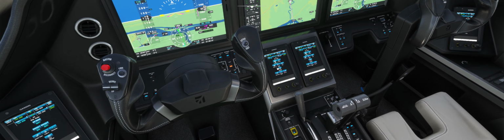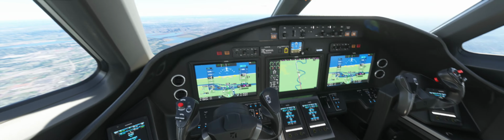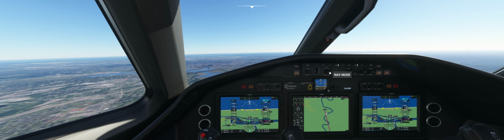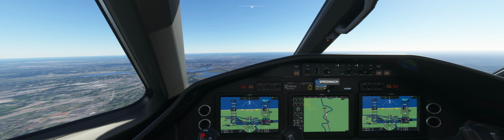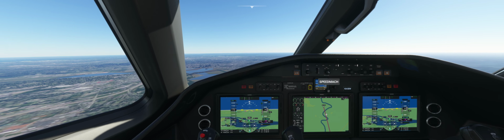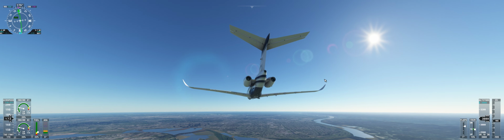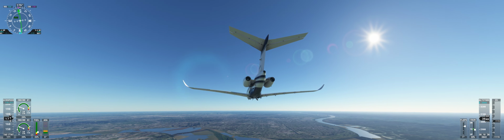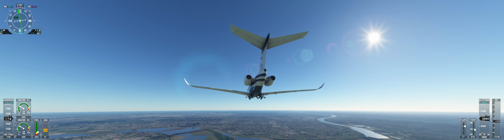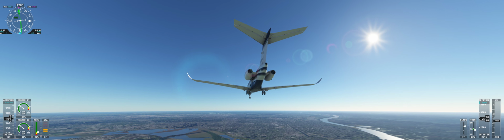We'll zoom in now down to 3. And we'll make it 2. Slow to 165. 8.8 miles out. We'll go outside. Gear down. Okay.